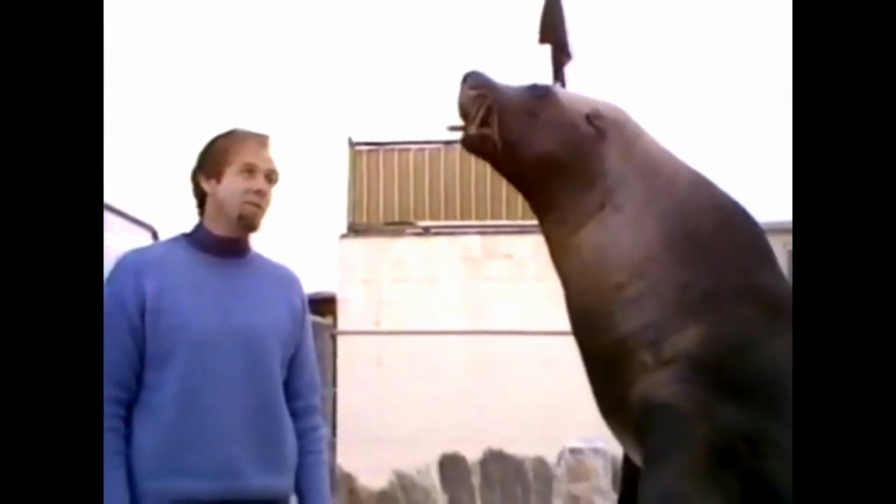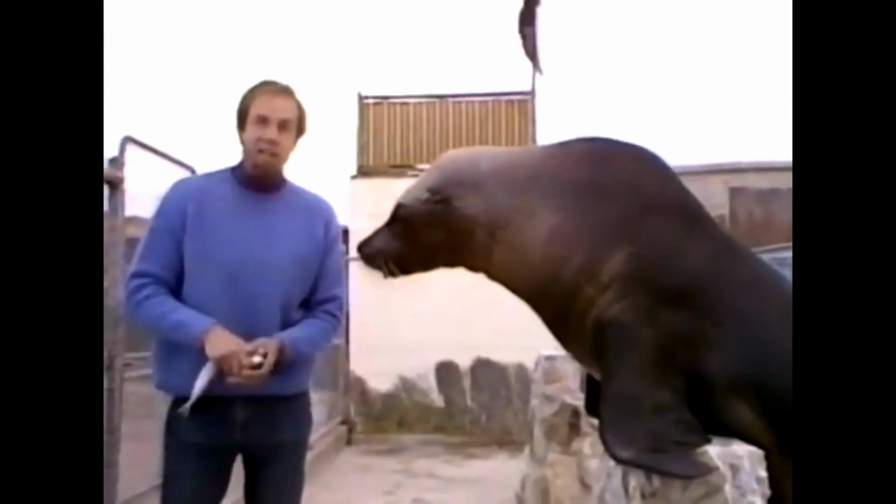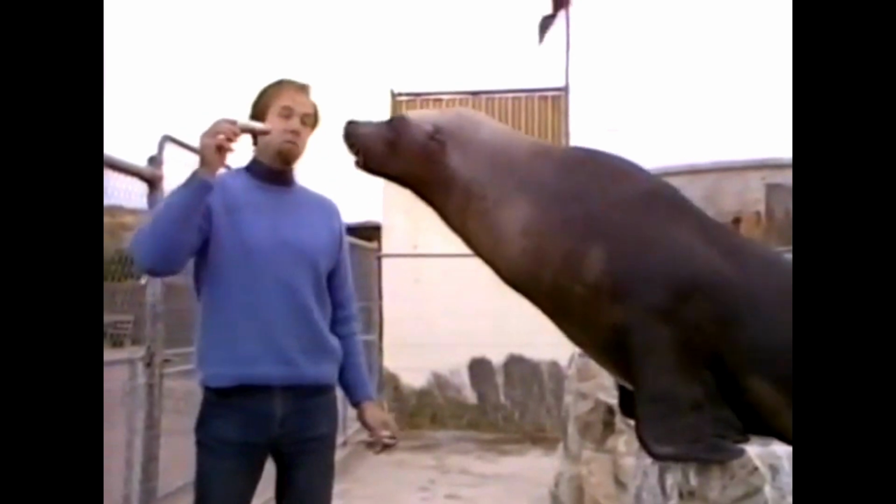And what a performance. But you can imagine what it would be like trying to swallow a fish down tail first. All the scales would get stuck in your throat. So the animals that live on fish have a number of adaptations. One of them is their teeth.